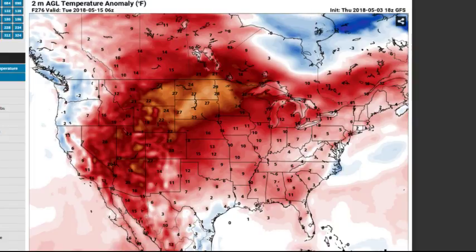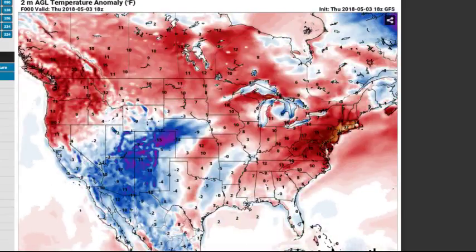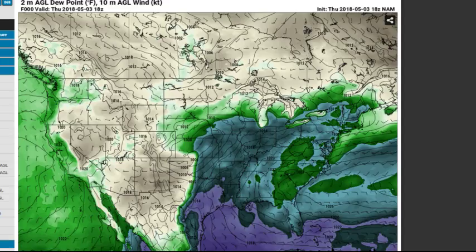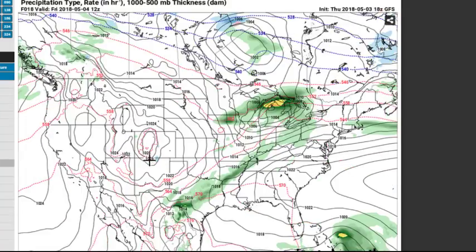Oh yeah, the air masses. This is a good idea, the temperature anomaly. Because when we look at these GFS loops, it can be kind of hard to pick out the air masses because the highs and lows are, or I'm sorry, the high pressure areas, they tend to be pretty weak. So it can be very hard to follow them.